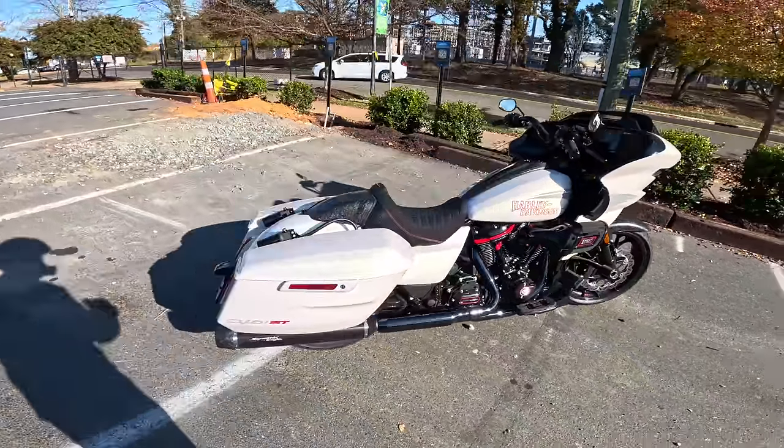Man, same thing goes for this bike. Just like when I did the review video on the 2023 CVO models, I'm going to be talking about the Road Glide. I wouldn't have changed those bars. Those bars are like perfect. Well, this setup, I'll tell you, they knocked it out of the park.